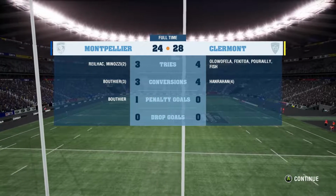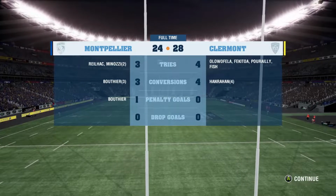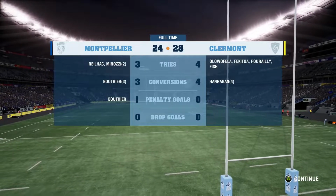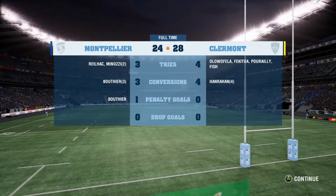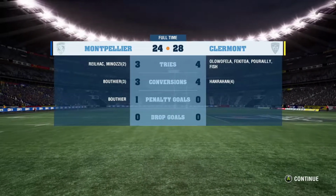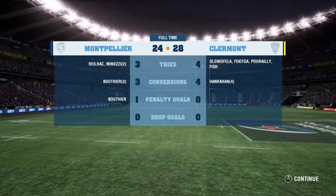It's good to see the team fight back for that position. 3 tries to 4. Rolhag with 1, Minozzi a couple, Bottier 3 conversions and a penalty goal. But on the other side, all in the first half pretty much. Just that Fish try right after half time. But Oliver Fella, Feketell, Pirelli and Fish the tries. Hand in hand, 4 out of 4 off the tee to give them a tidy 4-point win for the visiting team. And that, well, puts us in a sticky spot now.